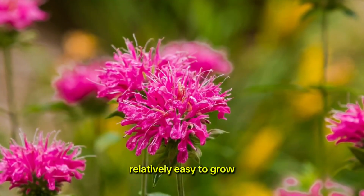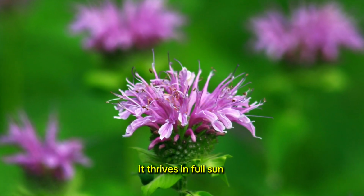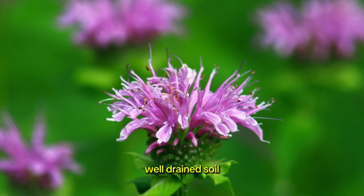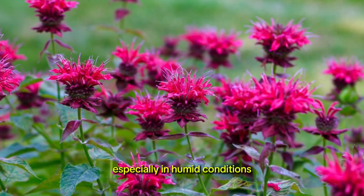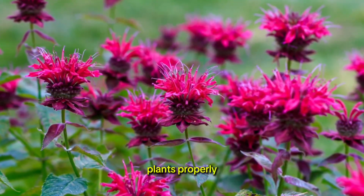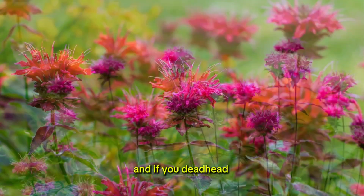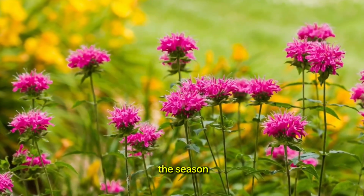Moreover, bee balm is relatively easy to grow, so it's great for beginners. It thrives in full sun or partial shade and prefers moist, well-drained soil. However, it can be prone to powdery mildew, especially in humid conditions, so good air circulation is essential. Therefore, spacing the plants properly and avoiding overhead watering can help prevent this issue. And if you deadhead the flowers, you'll encourage even more blooms throughout the season.